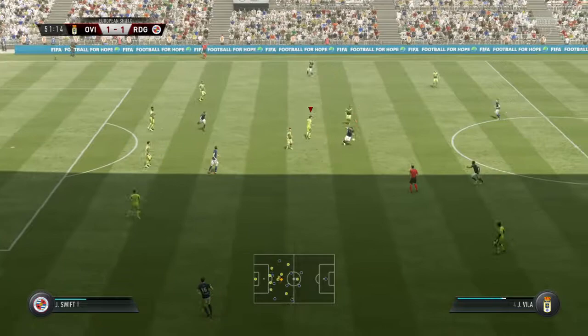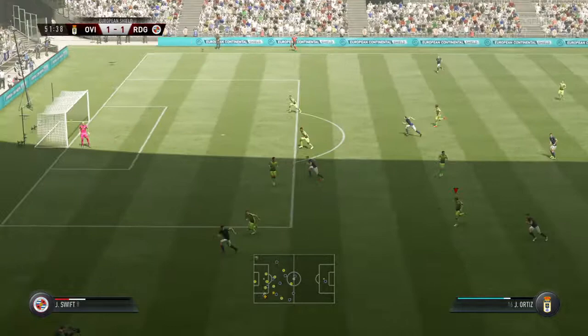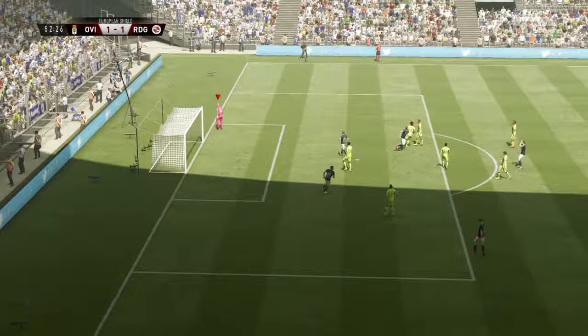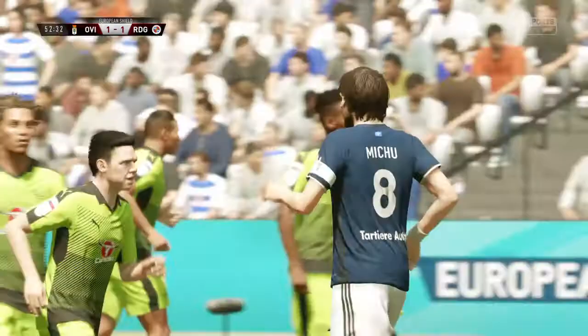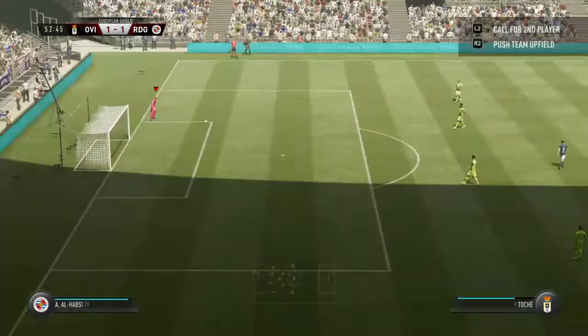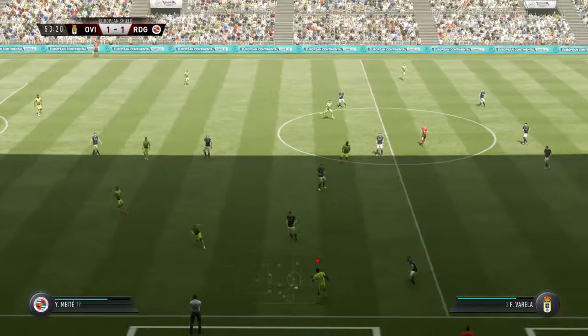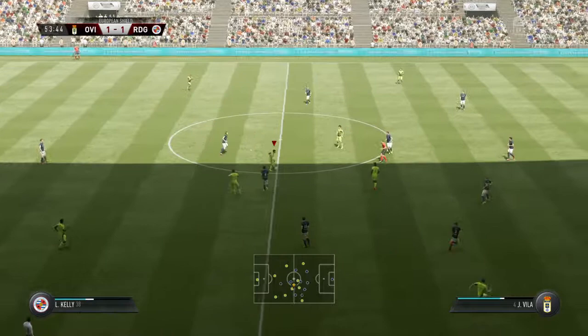Well, this attack has got a bit of menace to it. Shots on here. It's a fine strike, but not quite what he was hoping for. But when he's hit it, I'm sure he would have thought that was going to bulge in the back of the net. Not quite, though. Now Williams. Williams. Kelly.